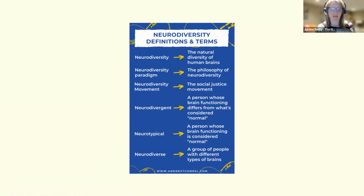So I find this is quite a useful slide that starts to talk about the different terminologies that you might hear about in terms of neurodiversity. So yeah, the whole term neurodiversity is that natural diversity of human brains. So the fact that we all have different functioning brains. Then there's the philosophy of neurodiversity. So people starting to say, oh, hang on a minute, all our brains don't work the same. The movement of neurodiversity that is trying to say, hang on, actually neurodivergent people are as important as neurotypical people. Let's start thinking about that and making sure that there's some equitable experiences going on. And then the bits that you might hear the most, neurodivergent, so somebody whose brain is different from what is considered to be the norm.